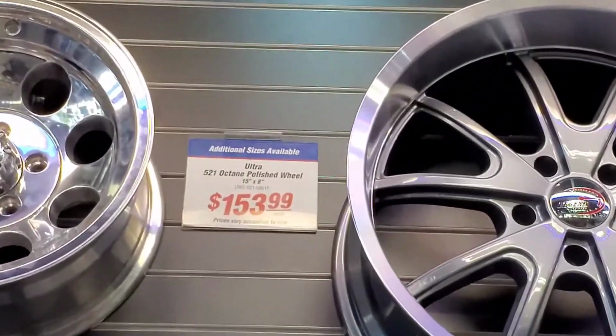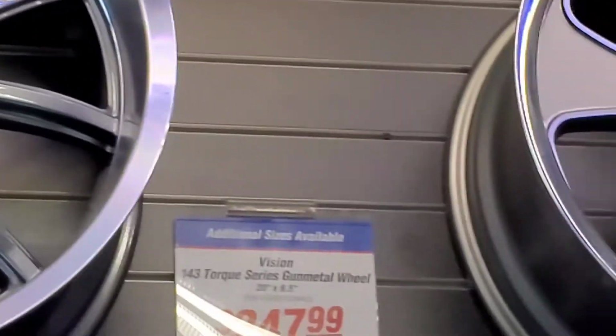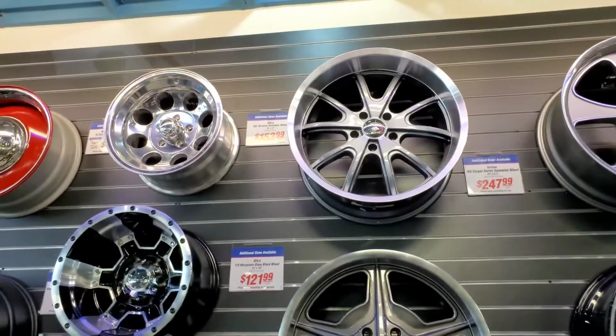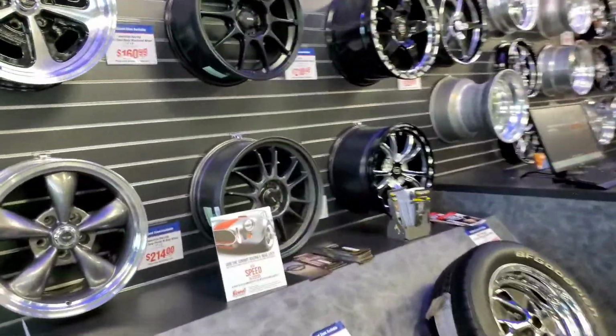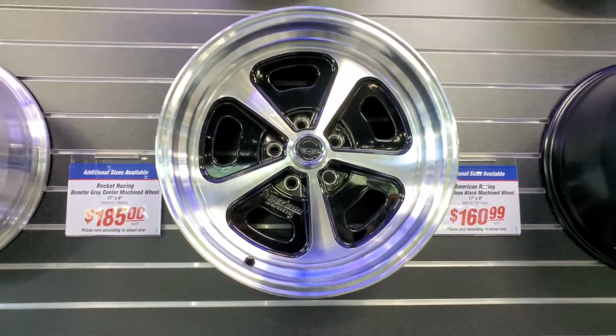But I don't know which one's which. So it's either 250 or 150. Nice though. There you go, Gary, Mr. Mach 1.